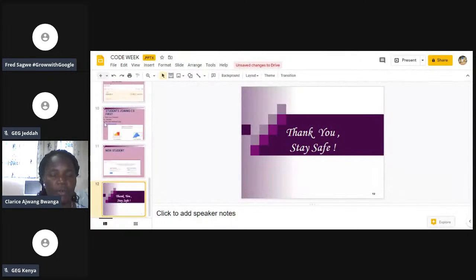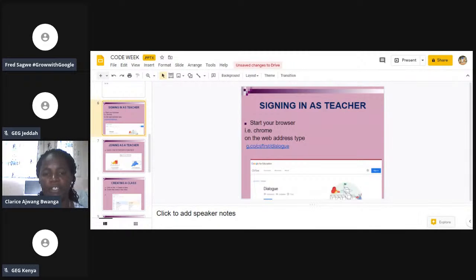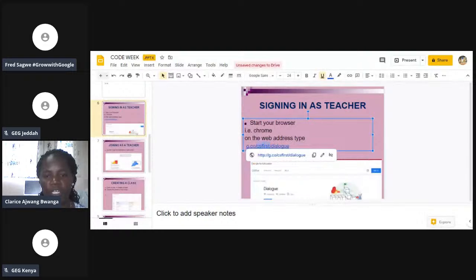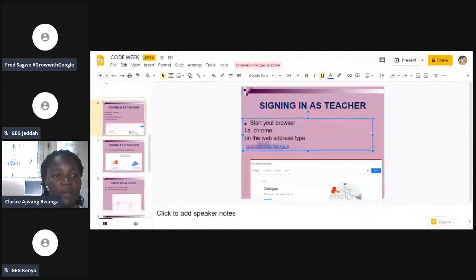So I will just click on this one and I will join. I just want to click on this to be able to join. I will copy that and then maybe I'll just open a new tab. Just the way I said, now this is my browser. In this particular browser, you type Google CS First.